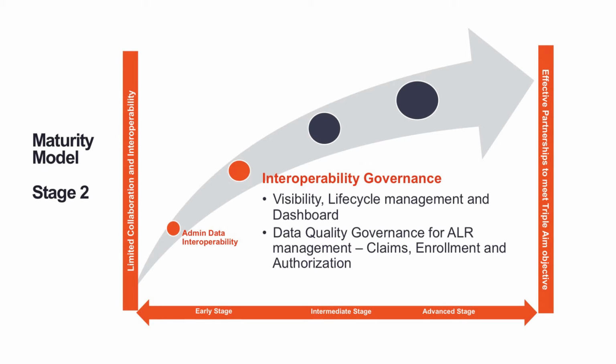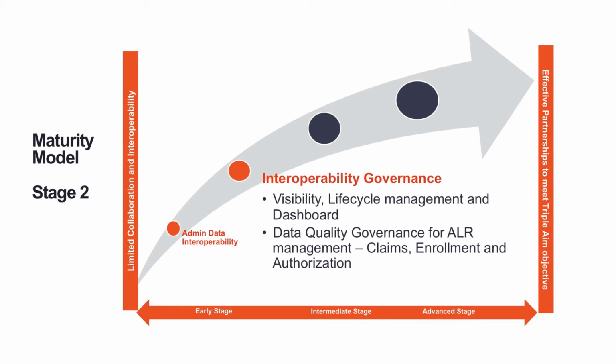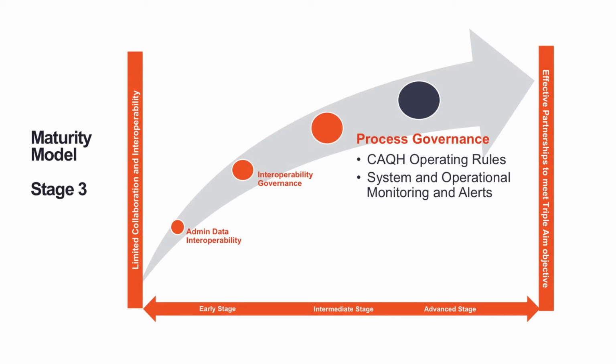So the next step, where we are seeing a lot of the health plans today, is the interoperability governance. When we talk about interoperability governance, it's around visibility to transactions that come in, whether it's claims, enrollment, authorization, or the claim status inquiry or the eligibility inquiry. What we've also seen is some of the health plans have taken advantage of the interoperability governance to address the admin inefficiencies, or what we call the reduction of ALR, a critical piece in the post-reform world. And by doing certain things upfront, you can improve the first pass rate or the member effectuation or group installation process.